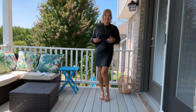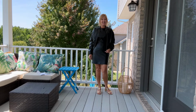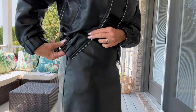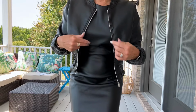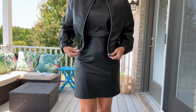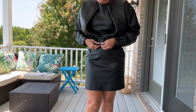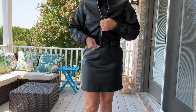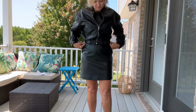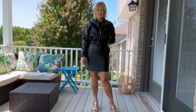Adding the bomber. What do you think? This is an edgy look, and I'm here for it. I'm totally here for it. So it has the elastic here at the bottom and at the sleeve, zip front. You could zip this up. The bees have been out so much as of late. There we go. Pockets.